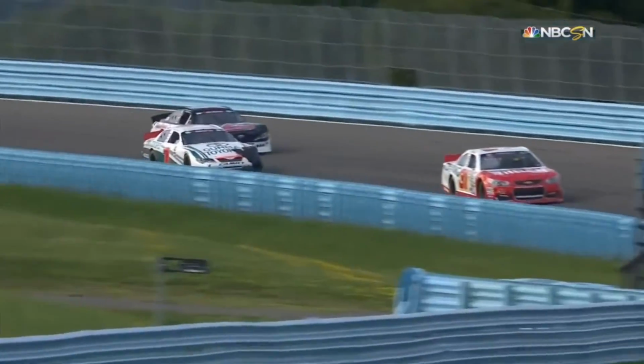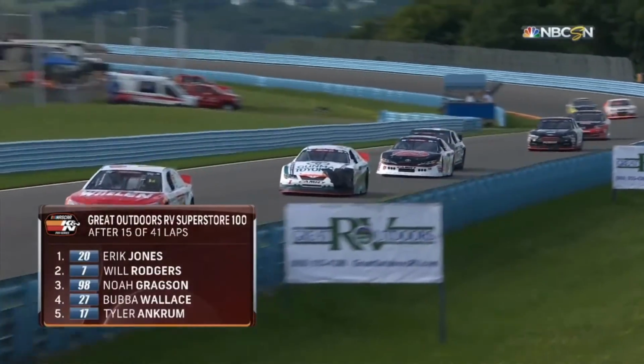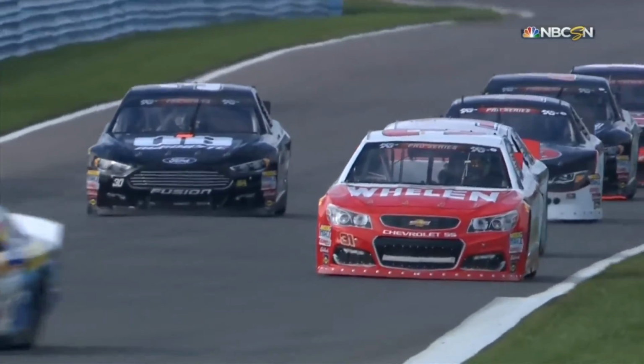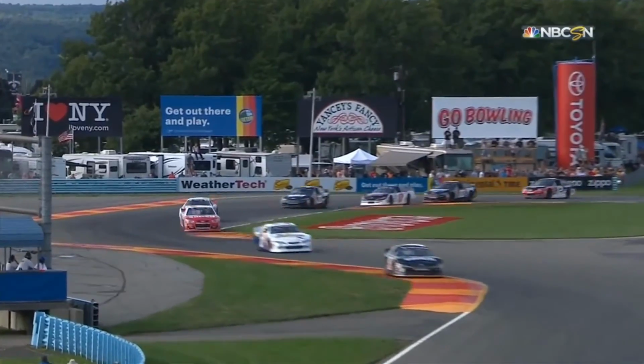He won here last year, then he won at New Jersey last year. They were in reverse order last year. And then New Jersey this year, and also Sonoma. So east-west, it doesn't matter to Will Rogers. He wins in the K&N Pro Series when they're on the road course. He does. He's very impressive.